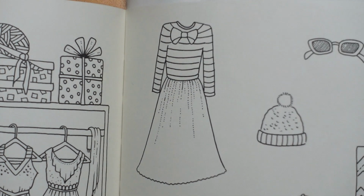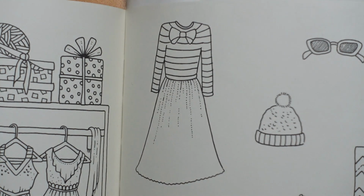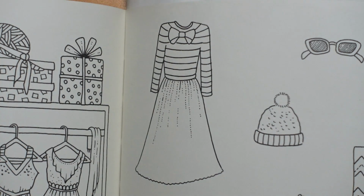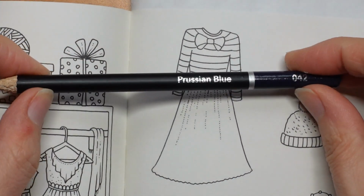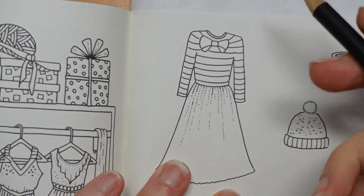I'm going to grab some colours while I'm talking. I'm going to use blues, Castle Arts pencils I've got today. I had an appointment, I was really nervous, but unfortunately all was well. I'm going to use the Prussian blue and do a stripe of Prussian blue through the top.